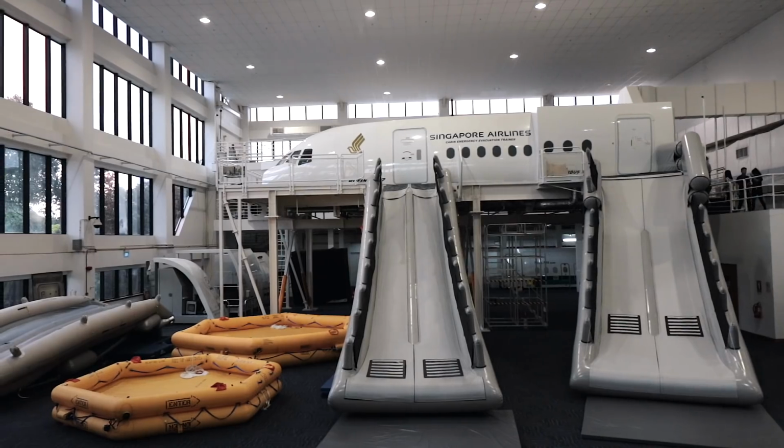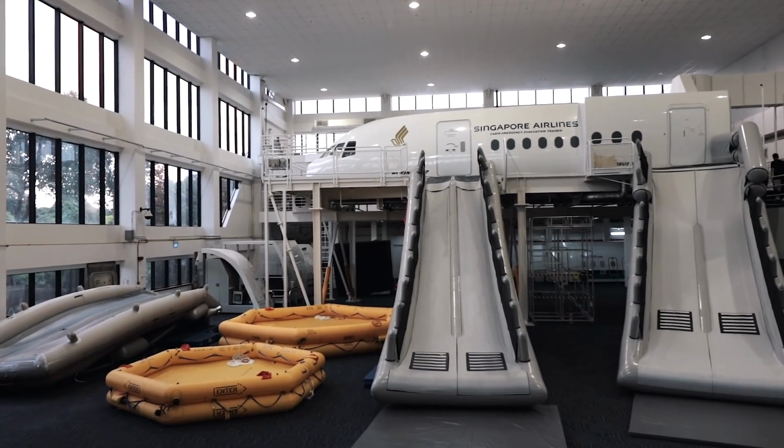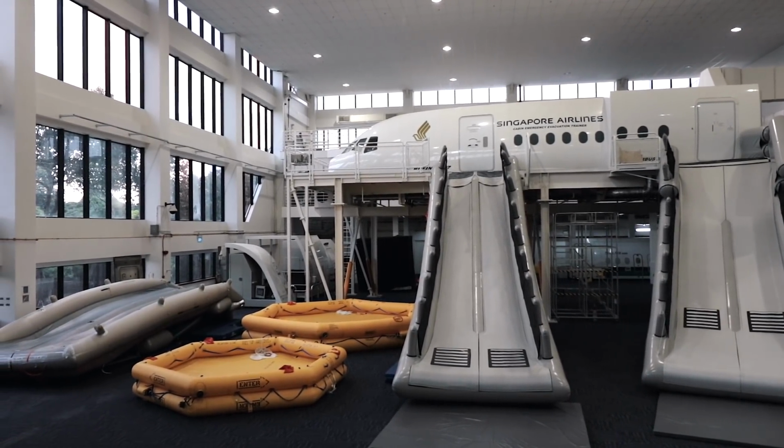All right, Karl, you've got a bunch of mock-ups in here. I can see a bit of an airplane over there and some doors. What's going on in here? Yeah, in fact, there's a door opening behind us. Let's walk this way. So this is our safety evacuation procedures training area. This is where we take our cabin crew for about 2 weeks of their 14-week training program.